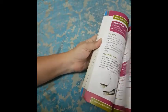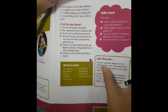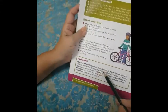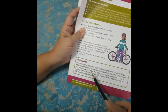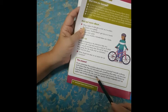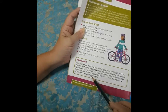Okay? Now, this is the answer to the question in the beginning of the chapter on friction. Okay? Page 81. The question was about Hania's granddad slipping and falling on the bathroom tiles. So this is the answer over here. Do you remember the question about Hania's granddad? Smooth surfaces, particularly when they are lubricated with something like water, can become very slippery and dangerous. Hania's granddad can increase the friction by keeping the surfaces dry. He can also use low friction materials such as rubber mats to help increase his grip.